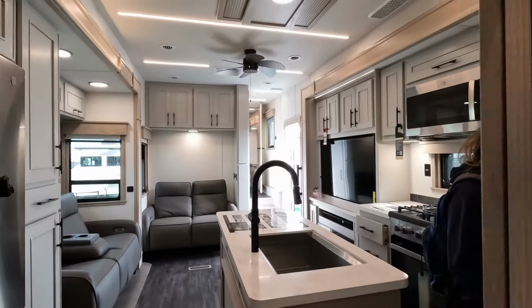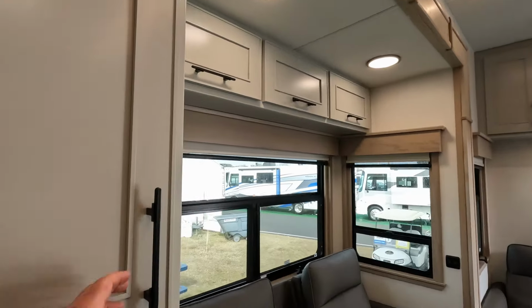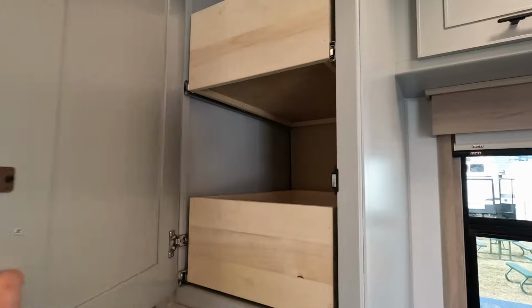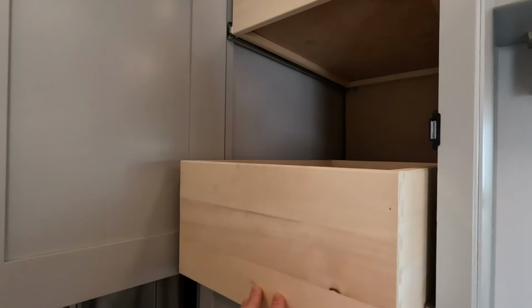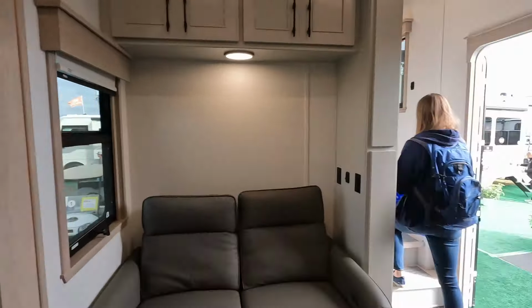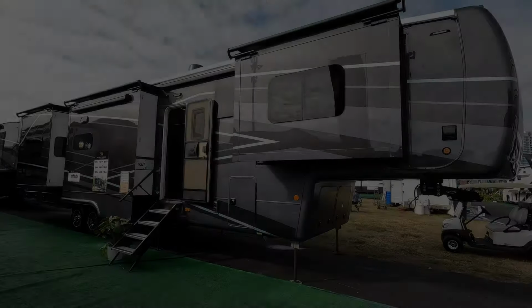Mobile Suites makes a nice camper. All the cabinetry is real nice. Dovetail joinery on your slides. Pretty nice. Oh yeah, the Orlando.